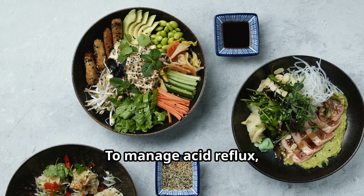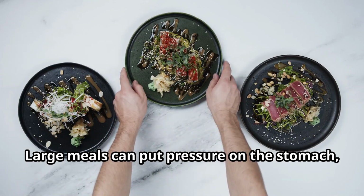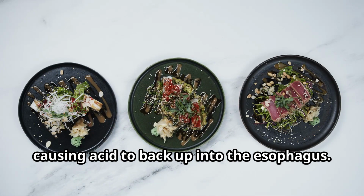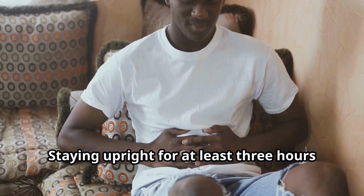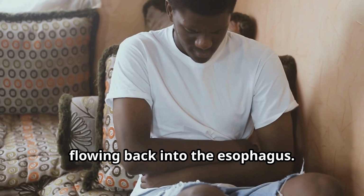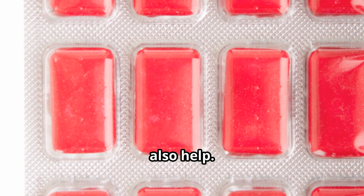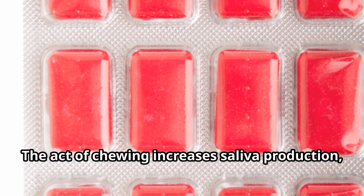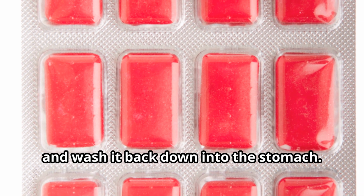To manage acid reflux, try eating smaller meals more often. Large meals can put pressure on the stomach, causing acid to back up into the esophagus. Avoid lying down after eating. Staying upright for at least 3 hours after a meal can help prevent acid from flowing back into the esophagus. Chewing sugar-free gum after meals can also help. The act of chewing increases saliva production, which can help neutralize stomach acid and wash it back down into the stomach.